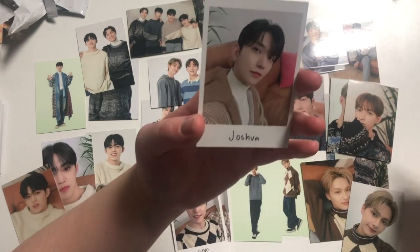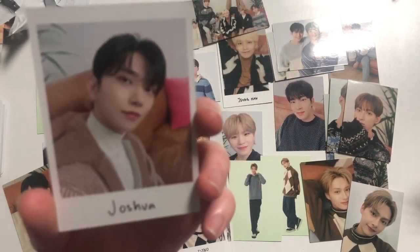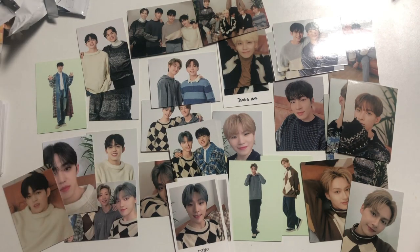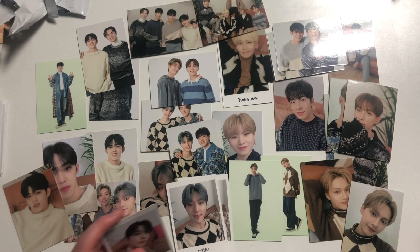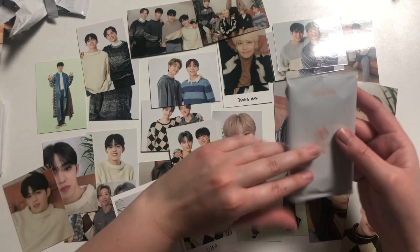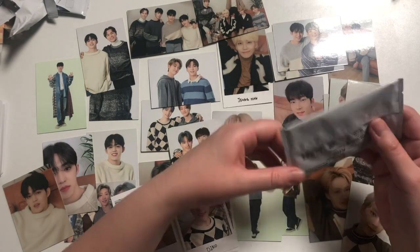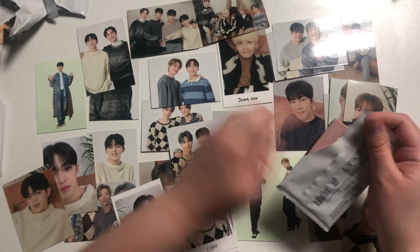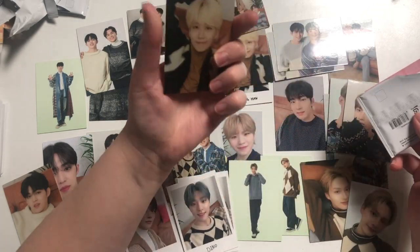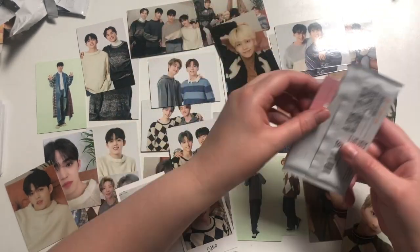And then another one. Ooh, a Joshua checky card. Is this our first Joshua card? It is. Wow, okay. That's unusual for me. Normally I'm pulling all kinds of Joshua. Keep going, keep going. Oh, duplicate Jeonghan.